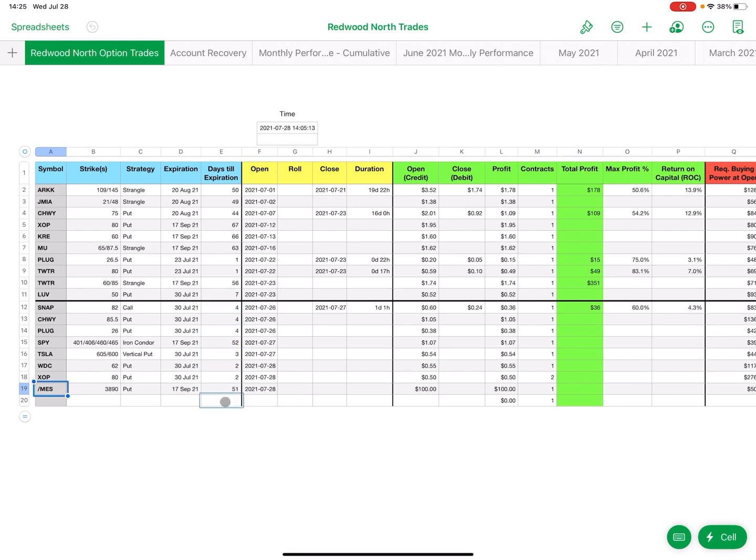And hopefully in the next day or two, I will be taking either them off the table for a big profit of, you know, 70% of my max profit, give or take, or more. Or a lot of them I might just try to let expire worthless.